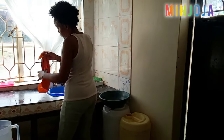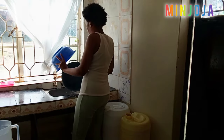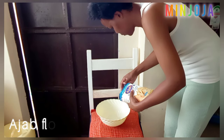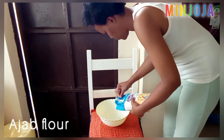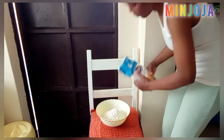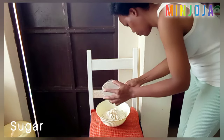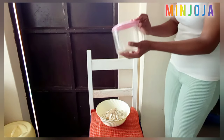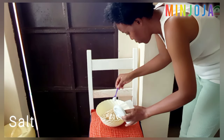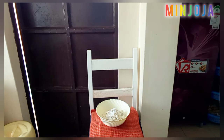So I'm done with washing my utensils. And now I need to prepare chapatis. The first process is to pour this flour, it's ajabu flour, into that basin. And then add some sugar. Add salt. And then last, some cooking oil.